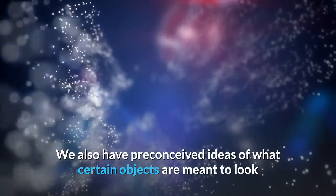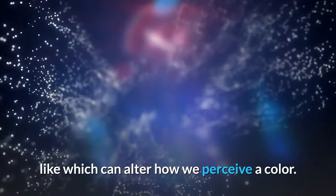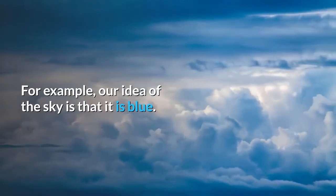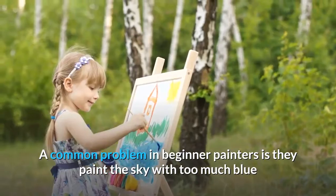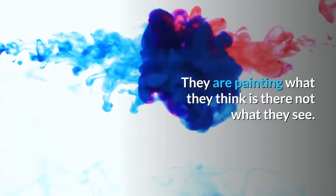We also have preconceived ideas of what certain objects are meant to look like, which can alter how we perceive a color. For example, our idea of the sky is that it is blue. A common problem in beginner painters is they paint the sky with too much blue than what is actually there. They are painting what they think is there, not what they see.